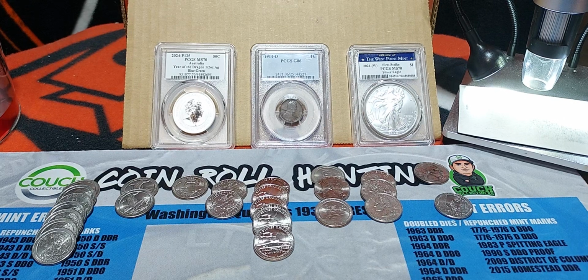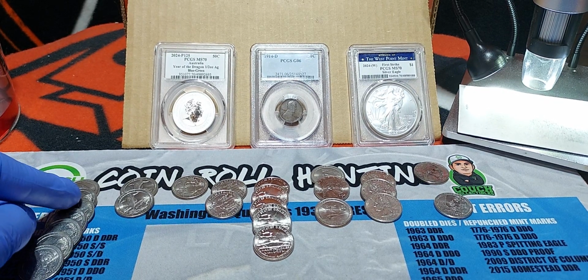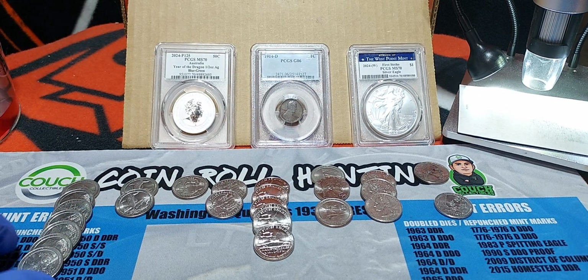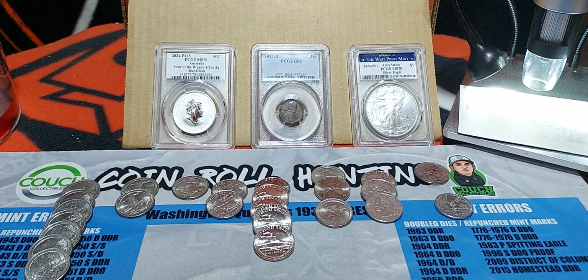So in the first 25 rolls, as suspected, I haven't found any W mint marks, no S mint marks, no silver, but that's okay because I did find these coins that I got out here in front of me. Let's start out here on the left, right? So these are all going to be some low mintage quarters. If you're familiar, in 2009, 2010, 2011, and 2012, there was an extremely lower mintage.